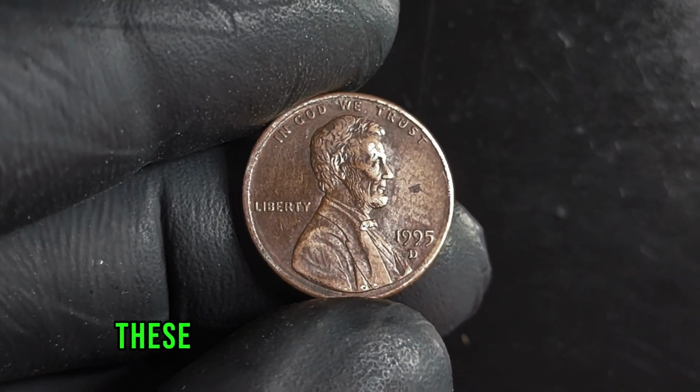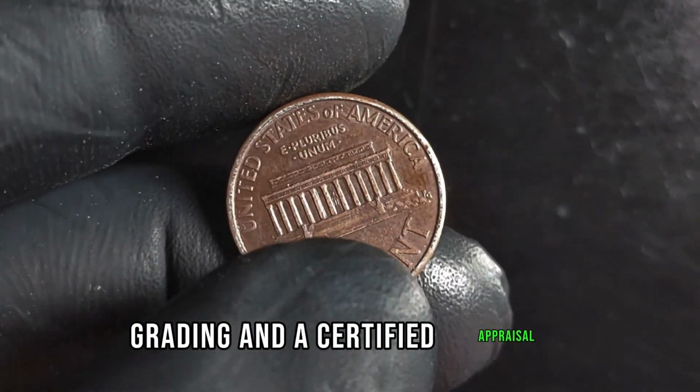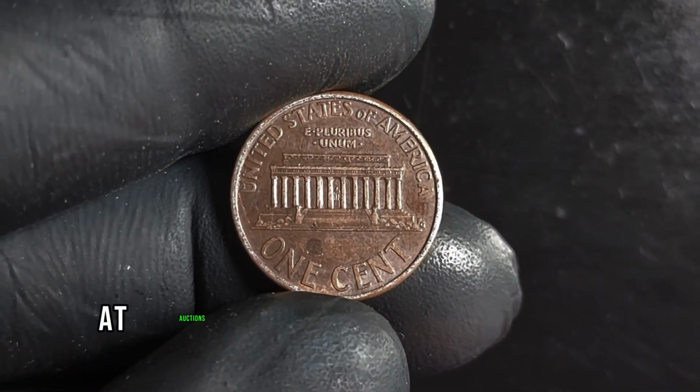And before you sell anything, don't run to your local coin shop and toss it on the counter. These coins deserve authentication, grading, and a certified appraisal. Reputable services like PCGS or NGC can confirm whether your penny is the kind that turns jaws at auctions.